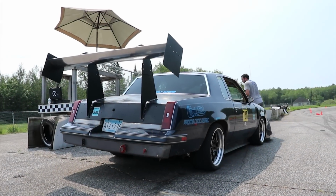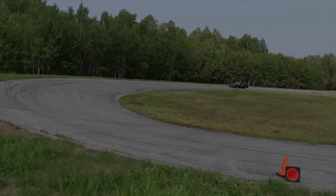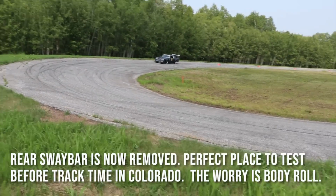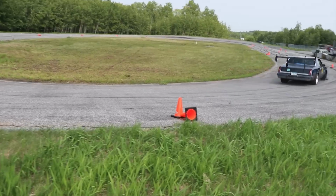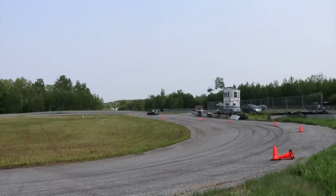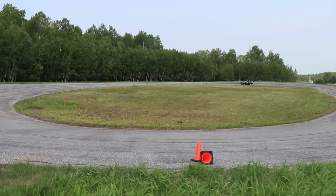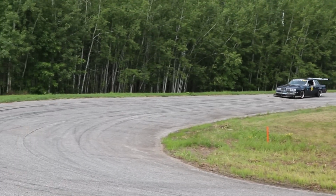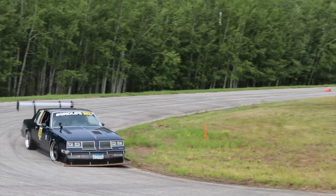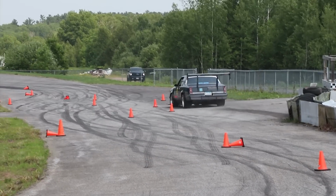All right, so he did a little adjusting and he's worried about body roll and his tire scrubbing a little bit. So let's see what it does here. His car looked good. He was real worried about scrubbing a tire on his quarter panel. So then get a good shot here. Looking good. It's looking fast.